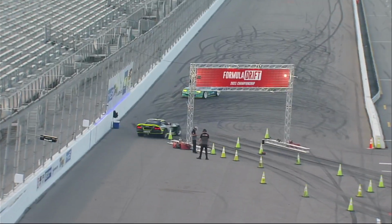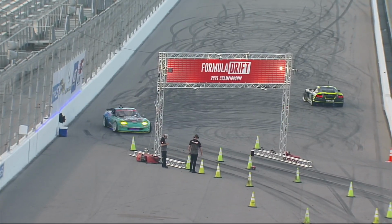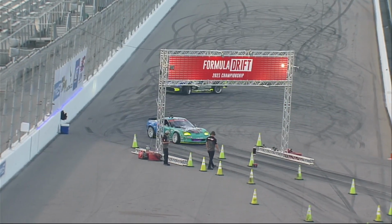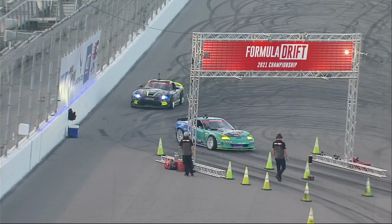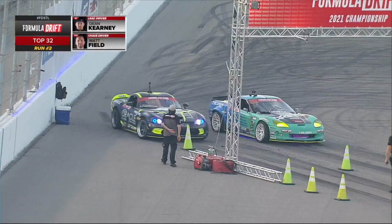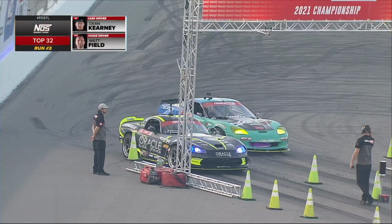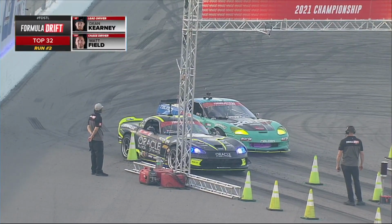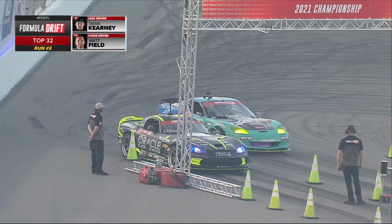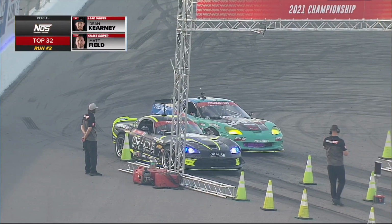Beautiful shot here of those bleachers on the far side. I know Carney's girlfriend Courtney cheering him on. And as Carney pulls up to the start line, Field, got a lot of neon yellow going on here. And we are ready to start. Clear to send. Track is clear.